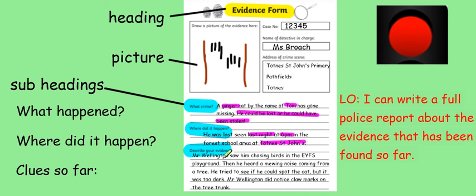Okay, it says Mr. Wellington saw him chasing birds in the EYFS playground. Then he heard a mewing noise coming from a tree. He tried to see if he could spot the cat, but it was too dark. Mr. Wellington did notice claw marks on the tree trunk. So again, it's referring back to what's happening in the picture. So this section really is all about you describing what you saw in the pictures that we saw on Monday, and also describing if any witnesses saw anything.